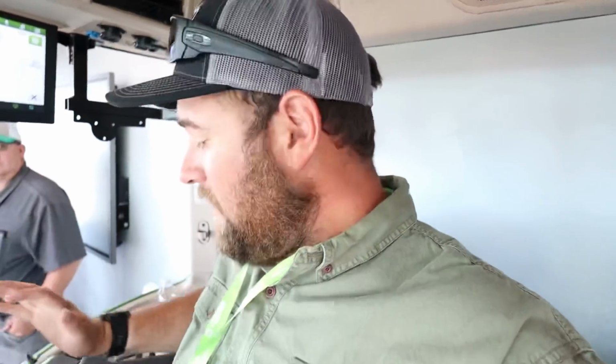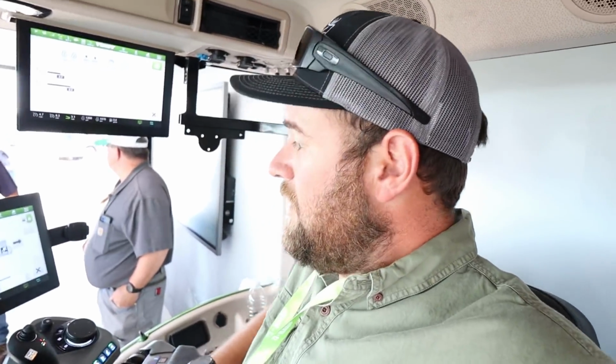Exactly. This is a 700 series cab, so it is a little bit smaller than the 1,000, but the armrest controls and the monitors are all the same. So this is what you're eventually going to start seeing in the 1,000 and 900 series. So pretty cool.